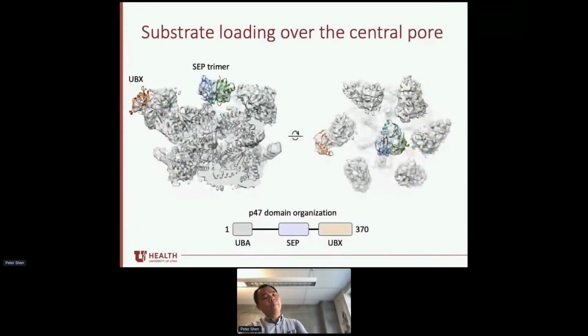Now, one distinguishing feature in our human reconstruction is the presence of additional density above the central pore. This density is best modeled as a trimer of the P47 subdomain, and this also appears connected to the substrate density. And this suggests that P47 feeds substrates into the central pore through this subdomain that Hemmo also briefly alluded to earlier. And this position is also reminiscent of what we know about how MPL4 feeds substrates into the central pore as well, where MPL4 is also positioned directly above the opening of the VCP pore. And we see something very similar here with P47.